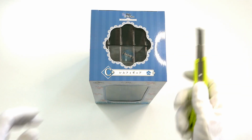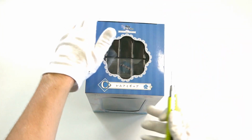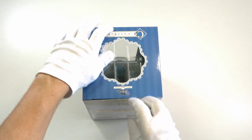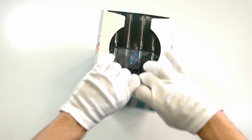Okay, back in with our knife. So we've had these in the other room for quite a while. And as I say, we actually have the Emilia too. I believe Emilia's holding a teapot. Or maybe it's this Rem that's holding a teapot. I can't remember. One of them, I think, is holding a teapot. We will find out.